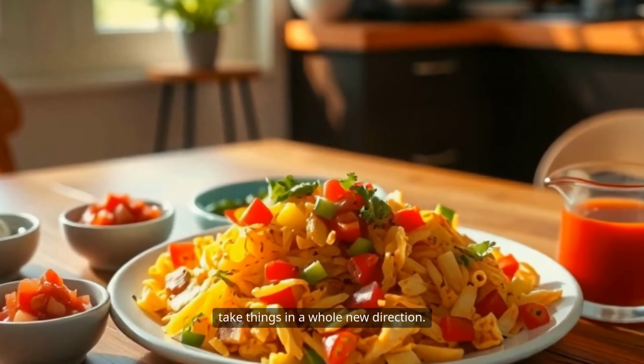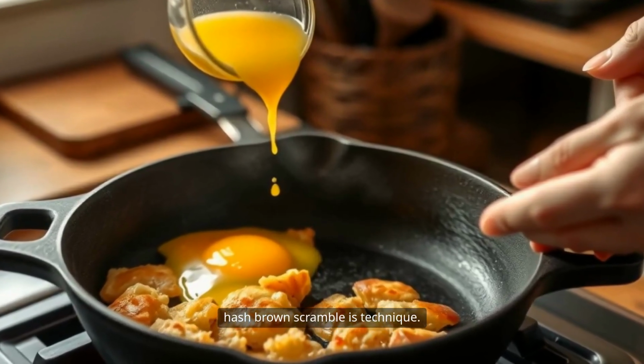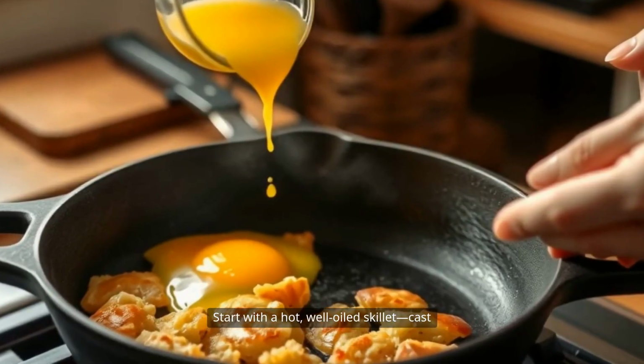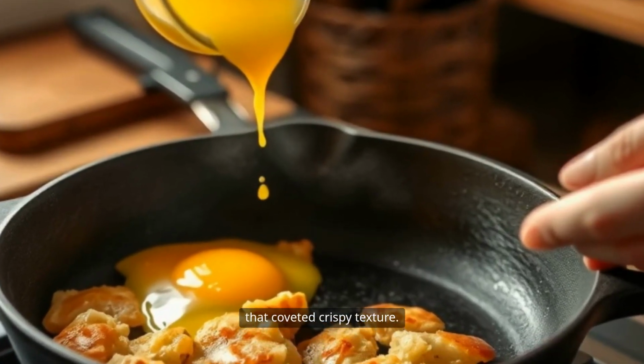Of course, the key to the perfect hash brown scramble is technique. Start with a hot, well-oiled skillet. Cast iron is ideal for achieving that coveted crispy texture.